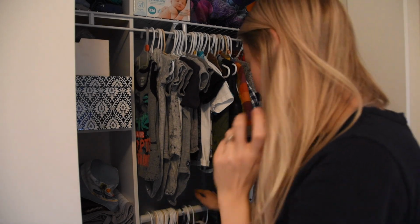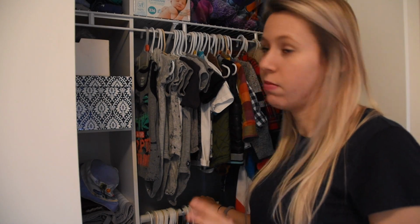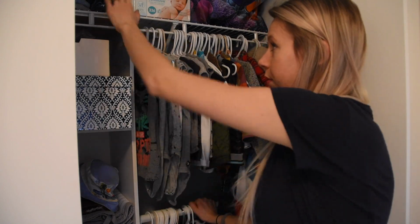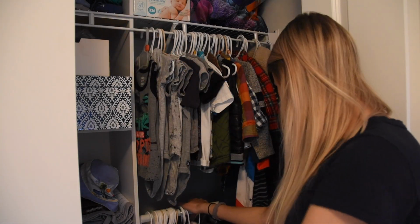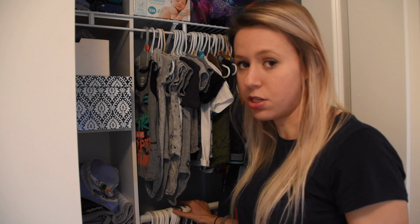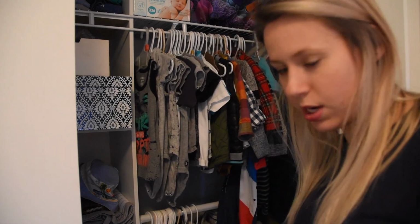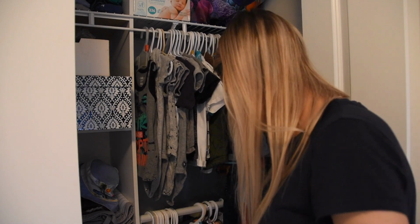And then down here are things that he's growing into, but because he's at the age where I don't have very much stockpiled, the only things that are stockpiled are up here on the shelf. The things that are down here are his jackets. Also, it's winter, so they're quite a lot bulkier and don't fit up here. This jacket's in the wrong spot. It's okay, my mom was over yesterday and she doesn't know my system.